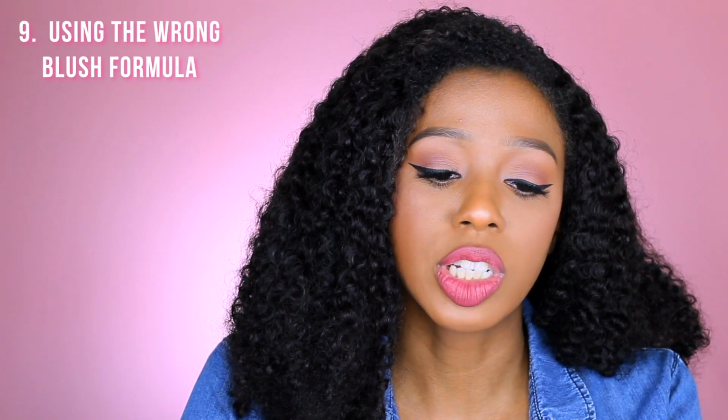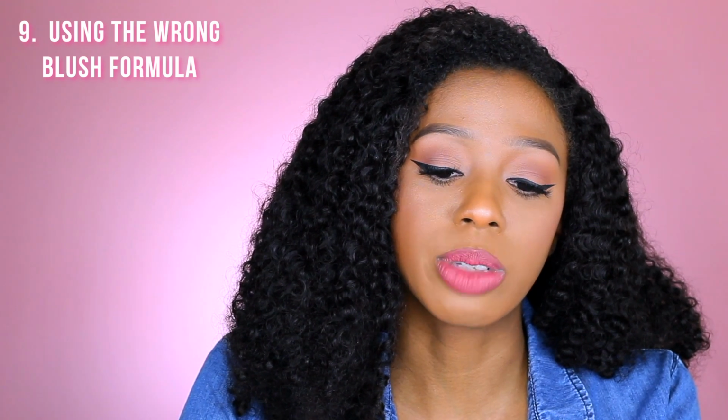Number 9 is using the wrong blush formula. If your blush looks unnatural, reconsider switching from cream to powder or vice versa. While powder tends to last longer, cream leaves the most natural looking flush. Makes a lot of sense.